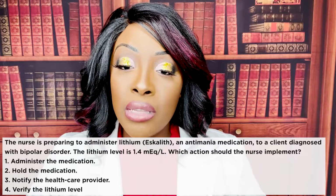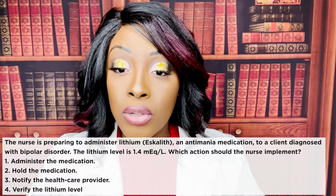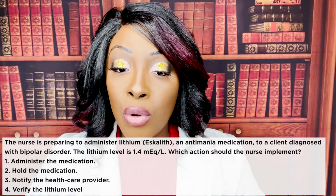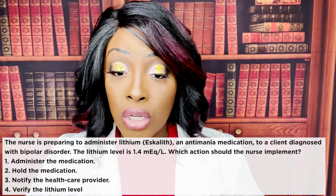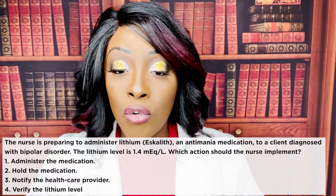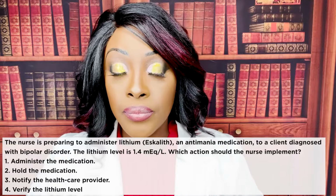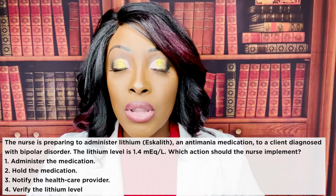The nurse is preparing to administer lithium and anti-mania medication to a client diagnosed with bipolar disorder. The lithium level is 1.4. Which action should the nurse implement? 1, administer the medication. 2, hold the medication. 3, notify the healthcare provider. Or 4, verify the lithium level. And guys, the correct answer is 1, administer the medication.